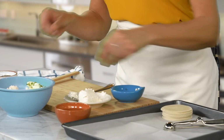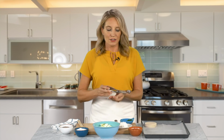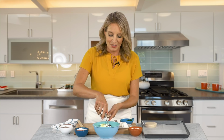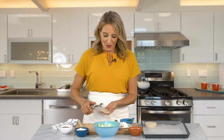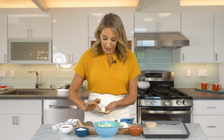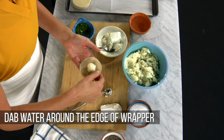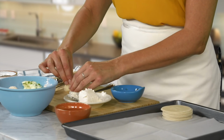Now let's get filling. Start with a dumpling wrapper like this. Here's a handy little trick. If you have a cookie scoop, something along this size, it's about 2 teaspoons or so of filling. It's gonna make your job a lot easier. We saw how quickly they did it by hand, but this will speed it up for you at home. Just put it in the center. Now here's a tip. Dab a little bit of water on your finger to run around the edge. It's gonna help you seal up your dumpling. Pinch it to close, like this.